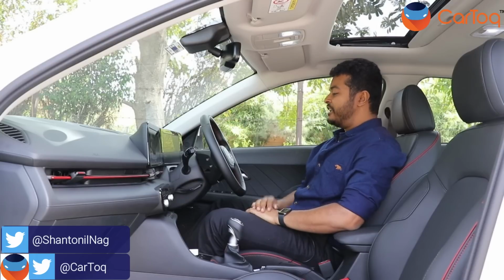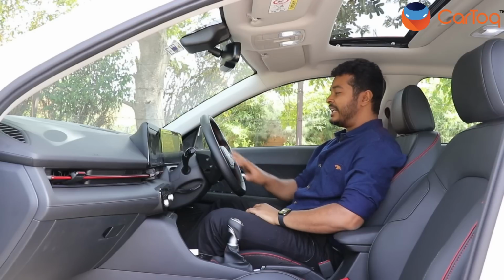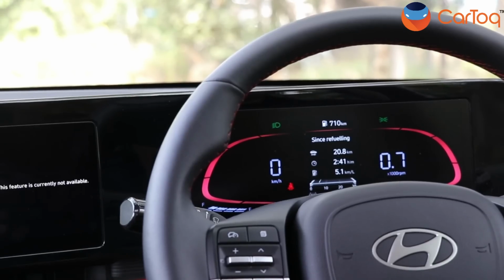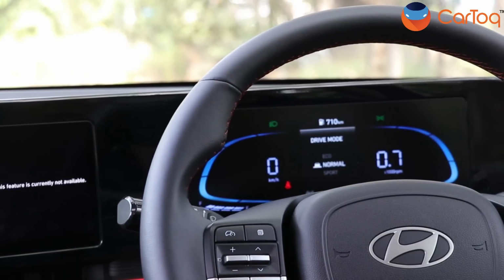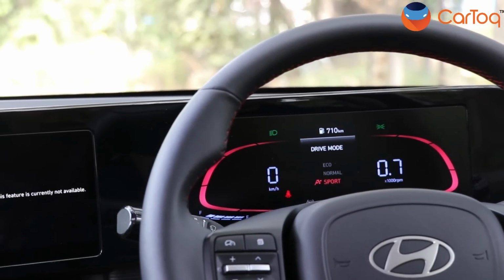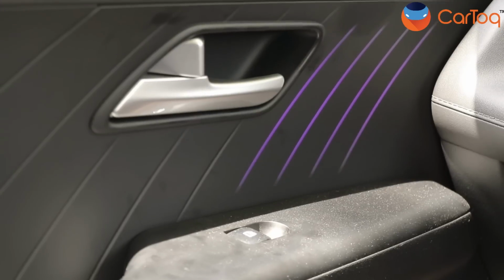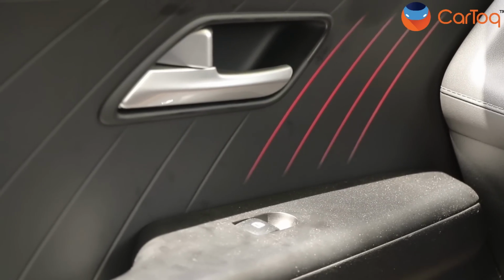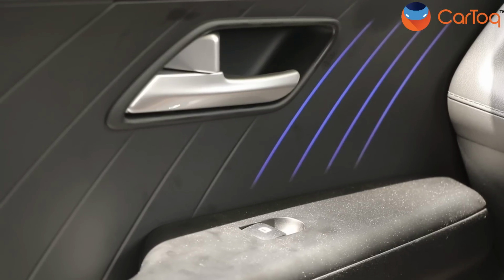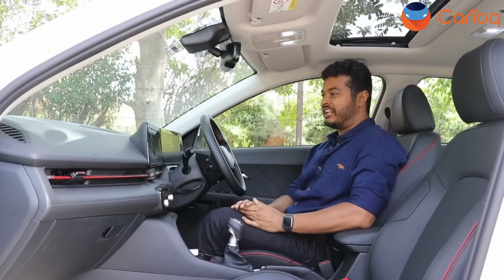Now it shows a lot of information as you drive the car. It shows the refueling, the TPMS and a host of other features, including the ADAS settings. It also gets color coded themes, which means when you change the driving mode, it will change the color as well, and it looks pretty good. The new Hyundai Verna also gets 64 ambient light colors, which you can change from this infotainment system right here. Since we are shooting this car in direct sunlight, we can't really show you the ambient light right now, but trust us, it does look very good.